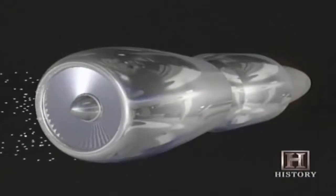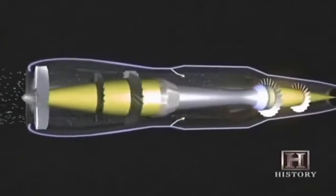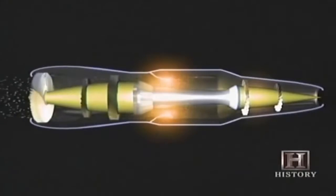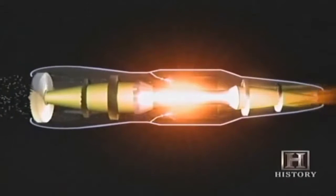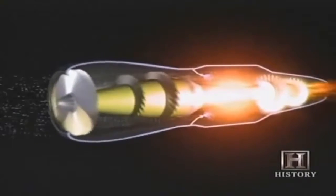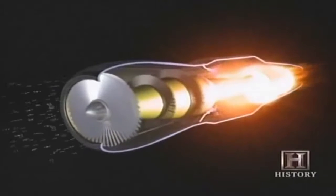The most common form of jet engine today is the turbojet. It uses spinning compressor wheels at the front end of the engine to compress the incoming air. The air is then mixed with fuel and ignited. The blast of exhaust gases out the back propels the engine forward, as well as rotating turbine wheels at the back, which turn the front compressor wheels on the same shaft.